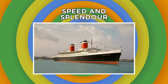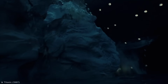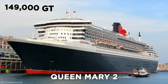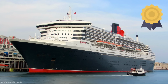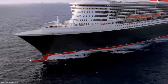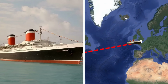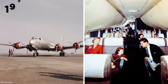Speed and splendor. The Titanic is the most iconic ship of all time, but due to a pesky iceberg, nobody's been able to cruise on it since 1912. Still, the boat's spirit lives on in the Queen Mary 2, a 149,000 gross ton vessel that was the largest passenger ship in the world when she was built in 2004. Like the Titanic, the QM2 is an ocean liner which serves a slightly different function to a standard cruise ship. Instead of cruising around multiple countries, ocean liners transport you to one specific destination, and they were the best way to cross an ocean until commercial air travel took off in the 1950s.